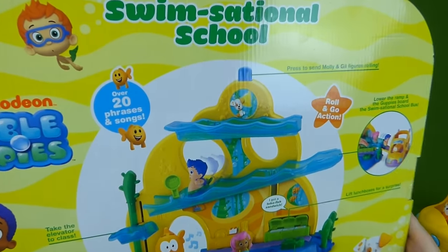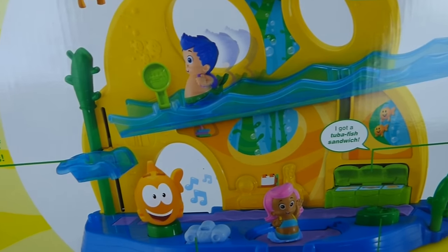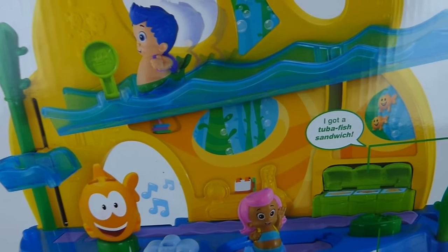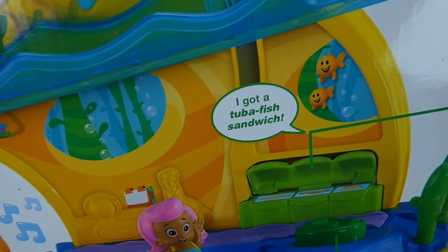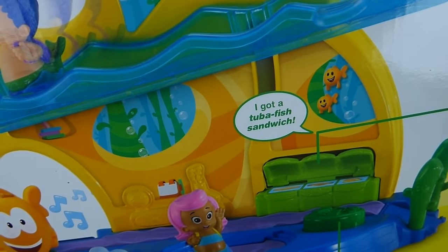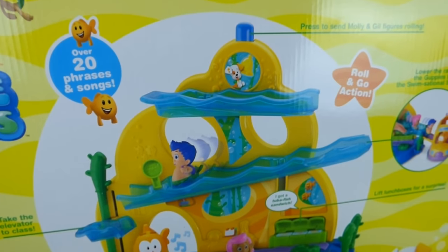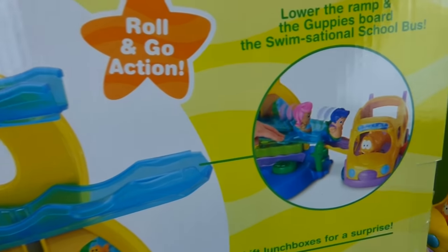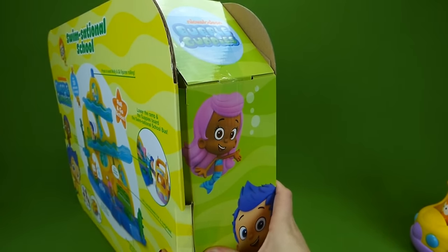Let's look at the back of the box. This is what the playset is going to look like. Look at all these ramps. And there's Mr. Grouper. And it says to lift the lunch boxes for a surprise. Looks like somebody got a tuba fish sandwich. That's funny. I bet it was Nonny, don't you? Yeah. And over here it shows you how it works with the school bus. So let's get this thing out of the box and start checking it out.